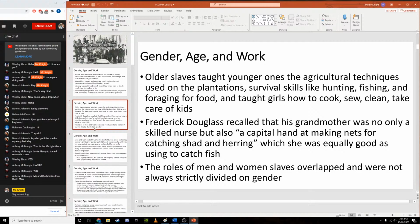And older slaves had a tendency to teach younger ones also agricultural techniques that were used on the plantations, as well as, remember, due to the pittance of food that slaves were typically given each week, they needed to supplement their diets by doing other things like foraging and hunting and fishing. And so these would be other survival skills that elder populations would teach youth. They also, particularly women teaching girls, would teach how to cook, how to sew, how to clean, how to take care of kids, sometimes even how to help when another woman is giving birth. And so these are the kinds of life skills, if you will, that African-American adults taught to their kids.